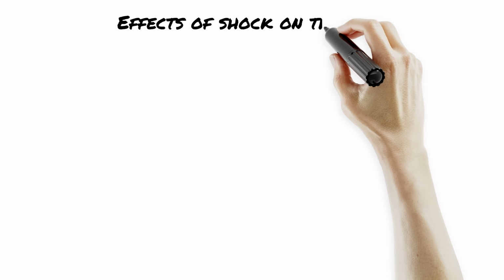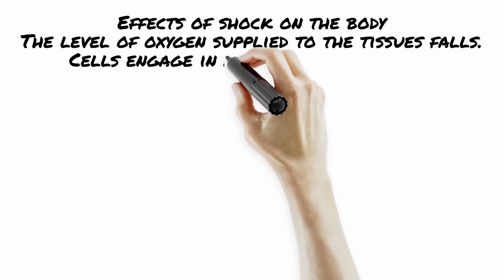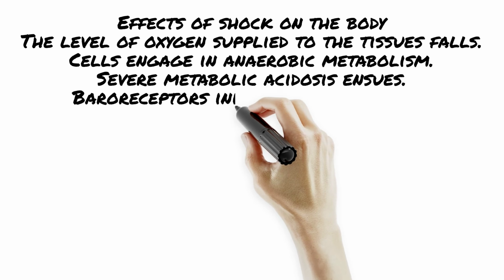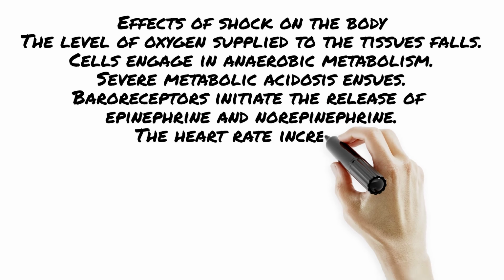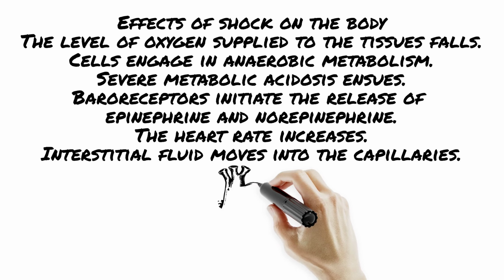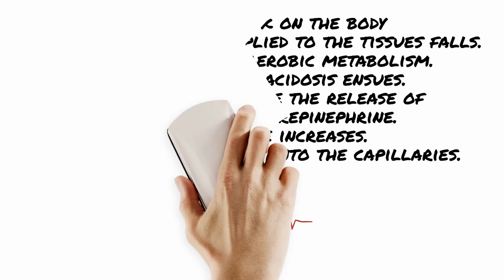Shock slams the body into crisis mode. Oxygen to tissues plummets, forcing cells into anaerobic metabolism and triggering severe metabolic acidosis. Baroreceptors fire off alarms, releasing epinephrine and norepinephrine, sending the heart racing. Meanwhile, interstitial fluid shifts into capillaries in a desperate bid to maintain circulation.